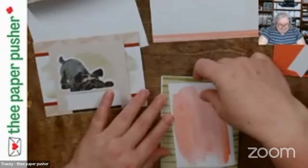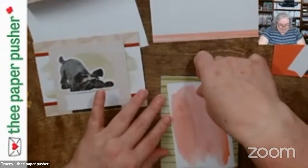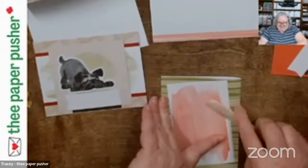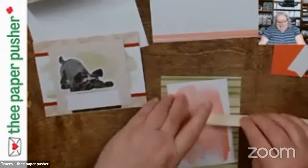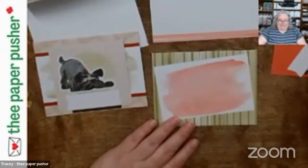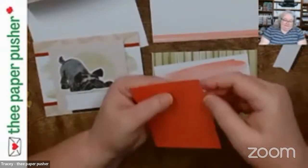But yeah, I think I need to figure out if I'm making a dog card or a cat card, or which one I'm making for which, because I want my paw prints to match. And right now I have to think about who needs a card with what animal on it. So this one again is going to have the same thing.